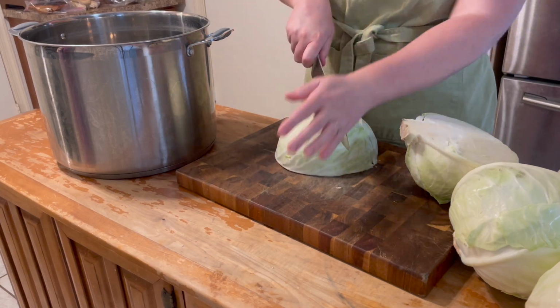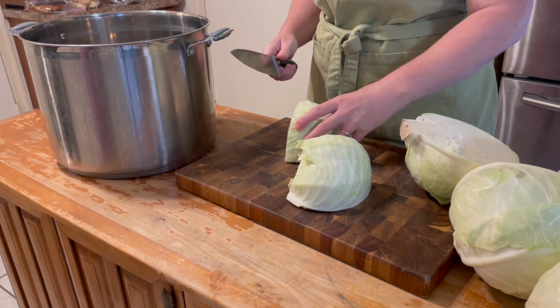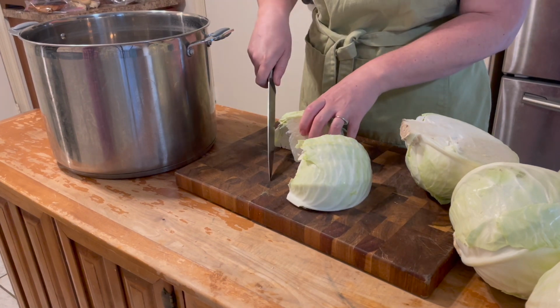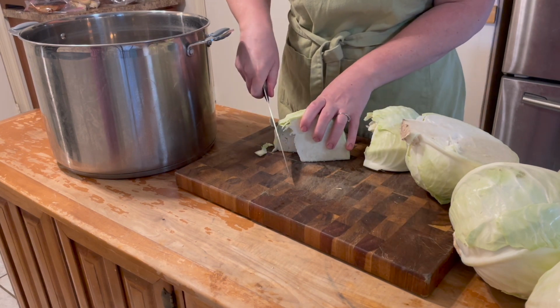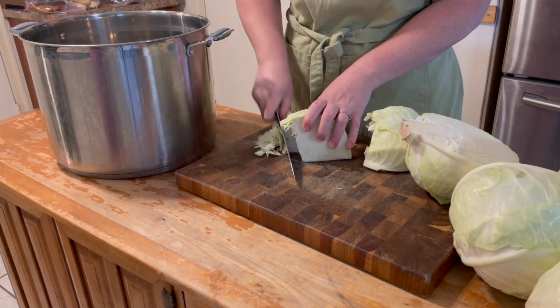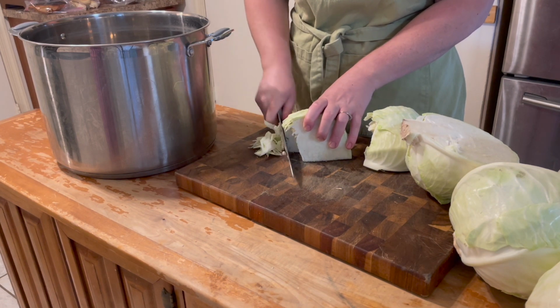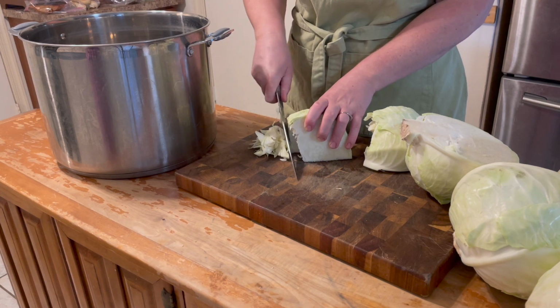So anyway, I am doing 7 heads of cabbage and just chopping them up really finely. I have a food processor, but unfortunately, it's a little bit annoying to work with, and you have to chop it so tiny to fit it in, and then a piece is broken because it's old and you have to hold the lid on. Anyway, it was just easier if I could just chop it myself.